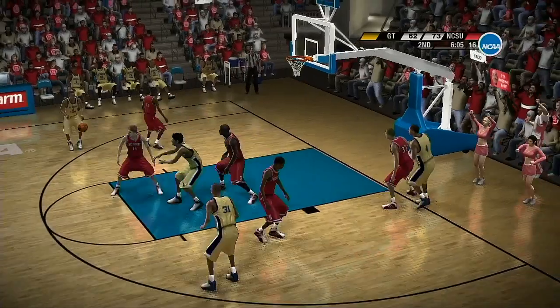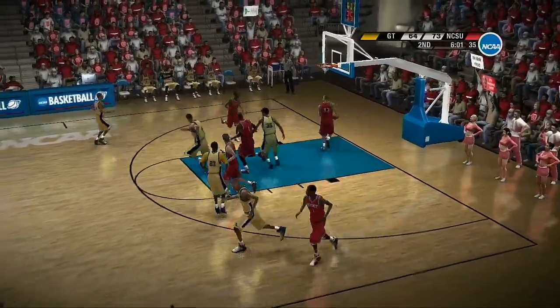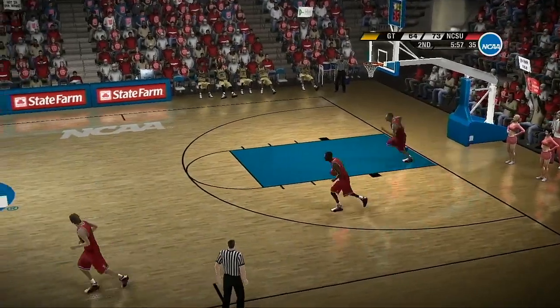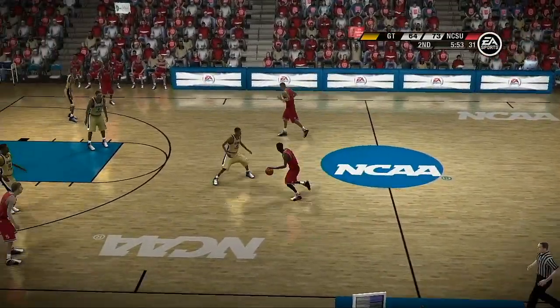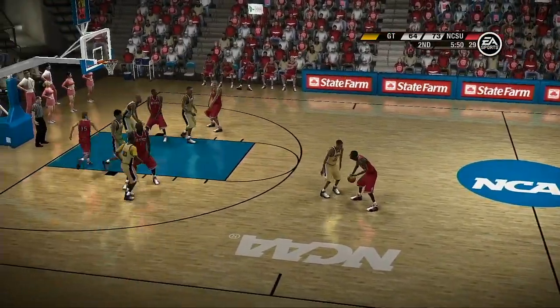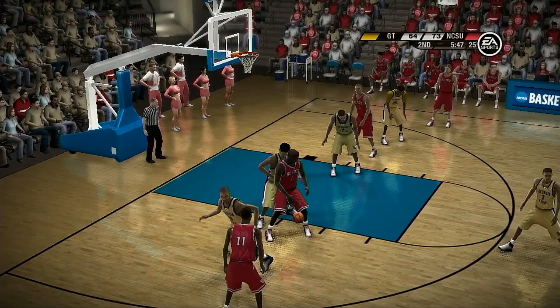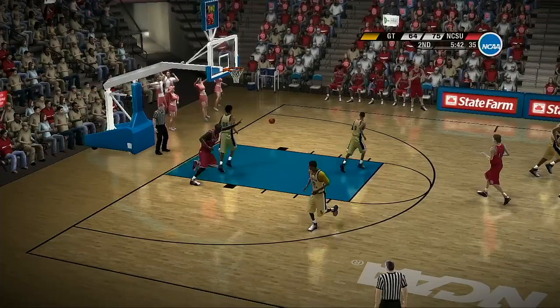Jump hook from the low block. And he can't hit the shot. Georgia Tech are putting together a pretty good run here. Execution's been the key, baby. The center gets the ball. He beats him to the punch defensively. What a terrific job. Footwork really excellent on a post play.